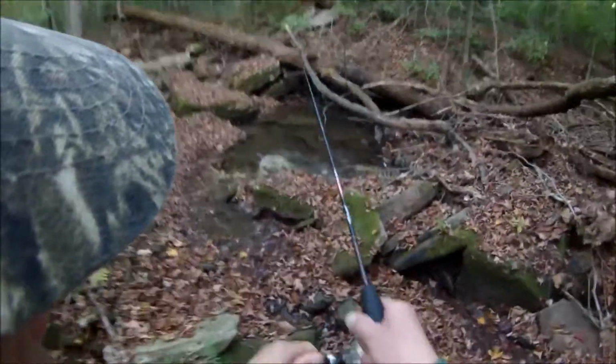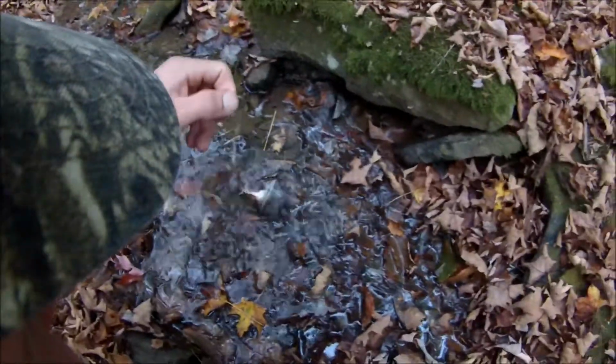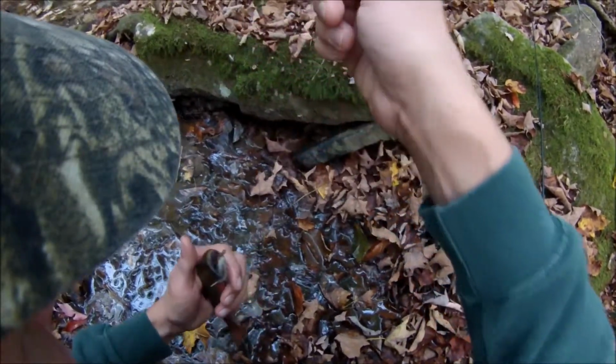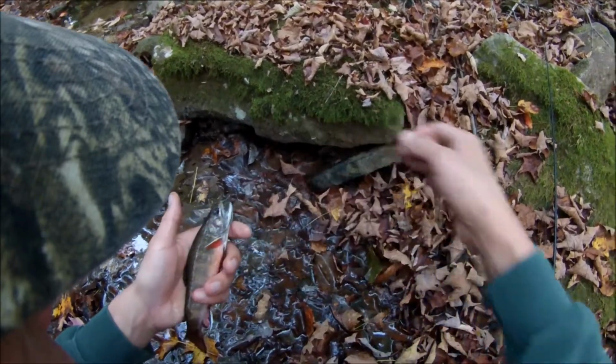Here's a nice one. That is a nice one. Holy cow, beautiful one. Look at that fish. Now there's a pretty one. There's a pretty fall brook trout. It's got the teeth and everything. Ooh, it's a mean looking fish.